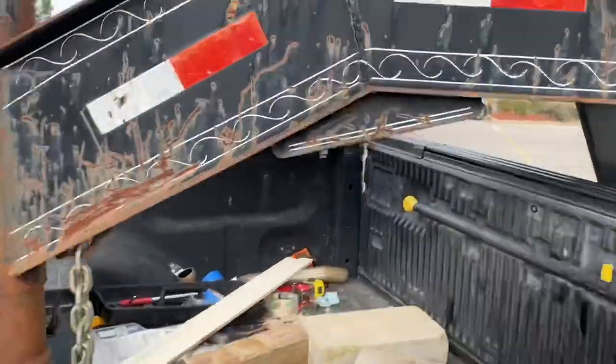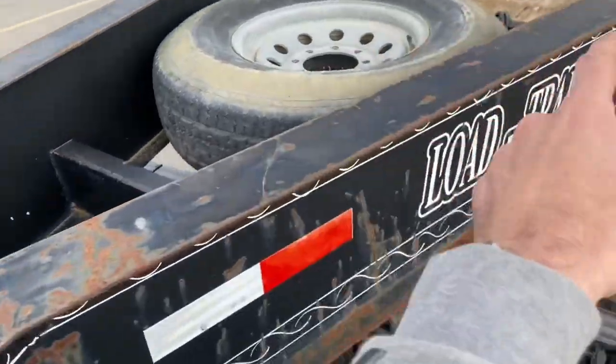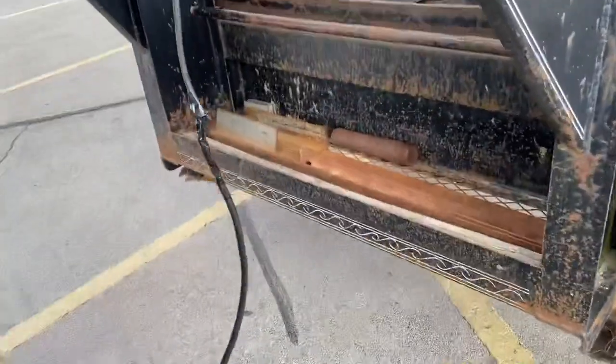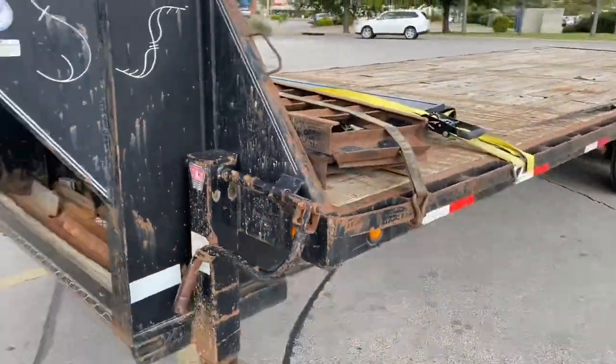This trailer also has the emergency brake. Well, the wires have been cut just on the other side of this and to the wire plug down here. They've been cut. Not sure where that went. There it is. The wires have been cut here. It does have a spare tire and it's a trailer tire, so we have that going for it. But yeah, super cool trailer.